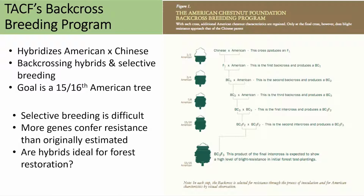for forest restoration? So if you end up with a tree that's partially Chinese, Chinese chestnuts are, of course, adapted to Chinese forests. So they're a little bit smaller and their nuts are a little bit bigger. So if you were to have some Chinese characteristics in there, along with hopefully blight resistance, you might end up with a slightly smaller American chestnut tree, or maybe one with a little bit bigger nuts. So can these trees compete as well as a pure American chestnut tree, that can grow as tall and still have nuts small enough to be swallowed by turkeys, those sorts of characteristics.